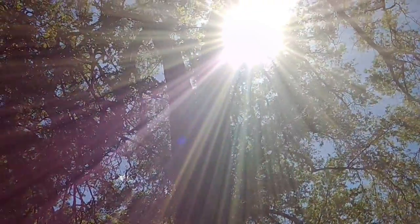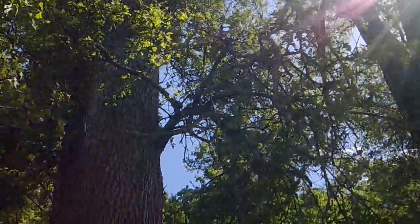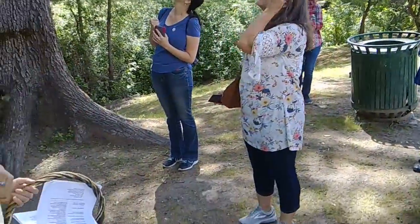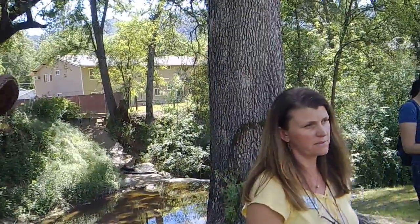So we have, do you all know the different species of oaks that we have in our area? Yeah, we have two species of live oaks, canyon live oak and interior live oak. We have lots of blue oaks, black oak. Golden cup oak is also called canyon live oak. And then this valley oak. So I think the black oak acorns were the most prized for their nourishment.